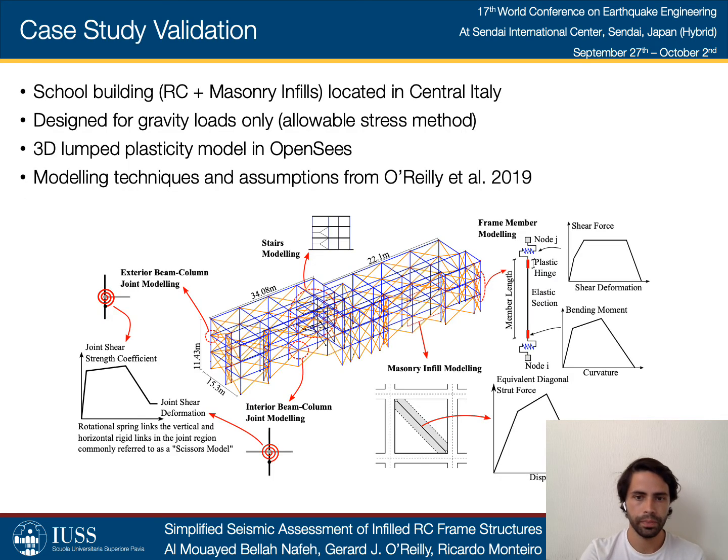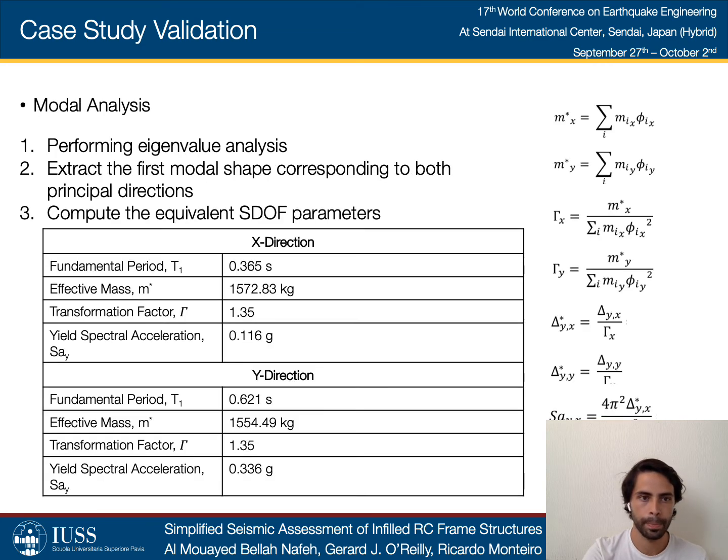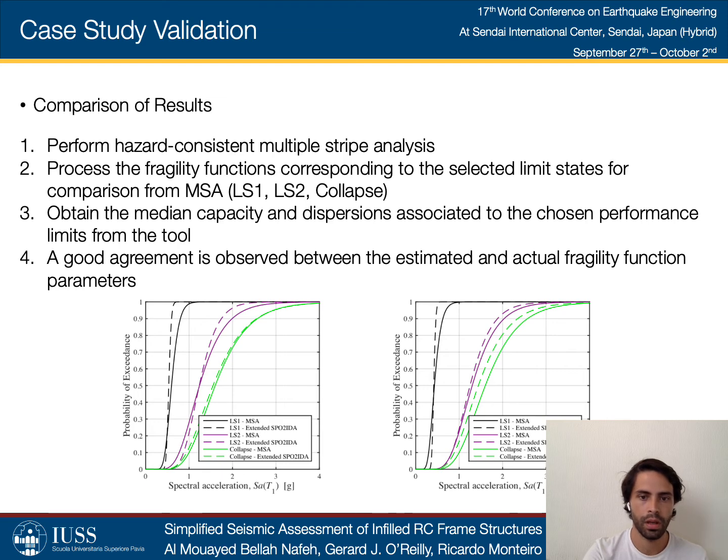As per the case study validation, the building chosen to further validate the results obtained using the extended SPO2IM tool is a 3-story RC school building with masonry infills located in central Italy. The school building considered for the validation herein was constructed in the 1960s, before the introduction of seismic design provisions. A static pushover analysis is performed in both principal directions, and the multilinearization of SPO curves is performed. A modal analysis is conducted. This is done to extract the first mode shape corresponding to both principal directions and to compute the equivalent SDOF parameters.